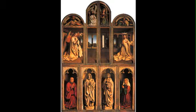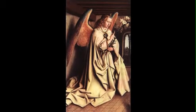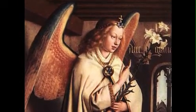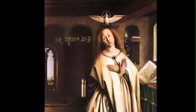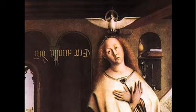And we have the usual trappings of the Annunciation. The angel Gabriel holds lilies, which are a symbol of Mary's purity, her sinlessness, her virginity. The angel Gabriel announces, and you can actually see words coming out of the angel's mouth. It's in Latin, Hail Mary, full of grace, blessed art thou among women. And Mary on the other side with the dove above her head, which represents the Holy Spirit, and words coming out of her mouth, her reply to the angel Gabriel coming out backwards, right to left instead of left to right, and upside down. And she says, Behold the handmaiden of the Lord.